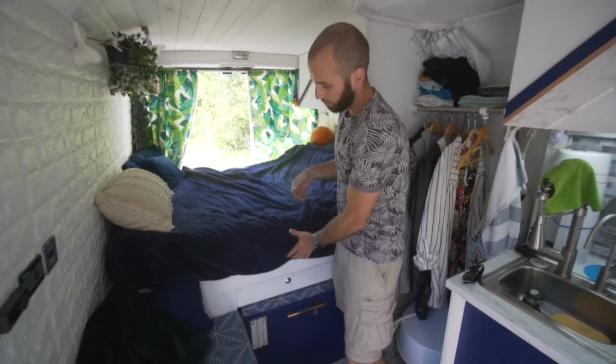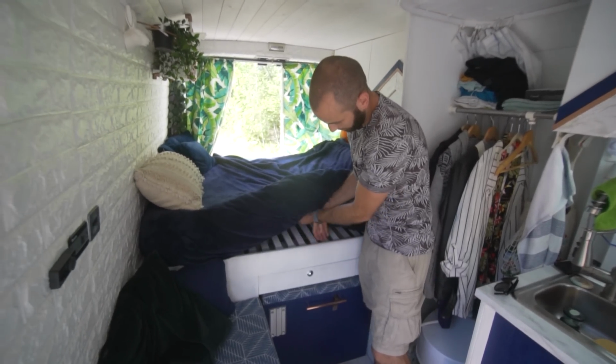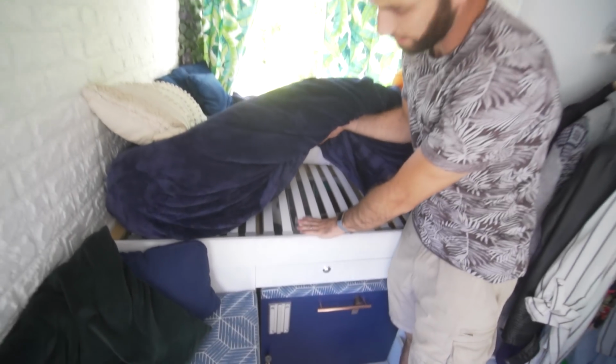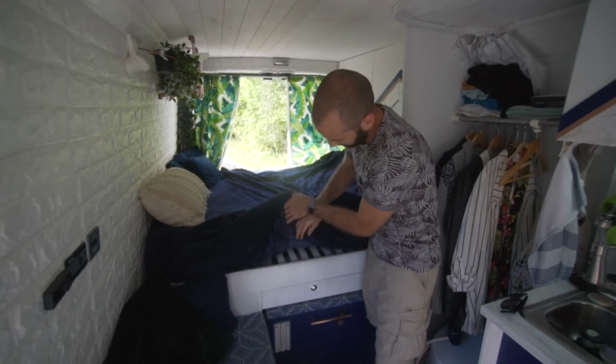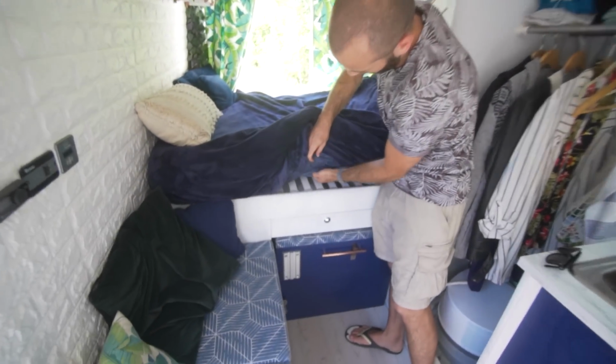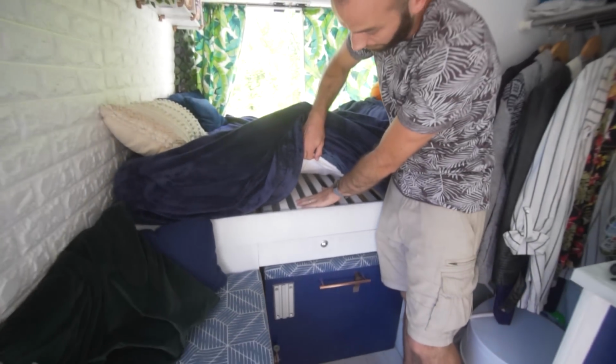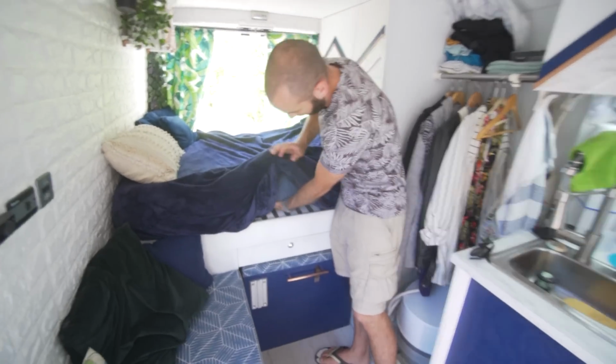We made it possible to have an actual bed frame that's using slats. I think they're also IKEA slats. And our mattress is a memory foam mattress that is not actually that thick, but with the slats it's been very great for support.